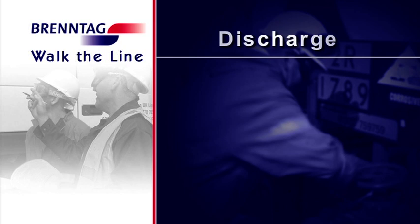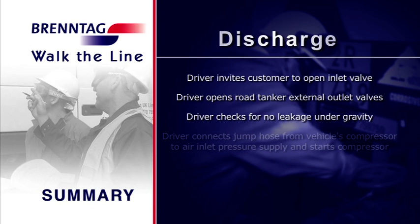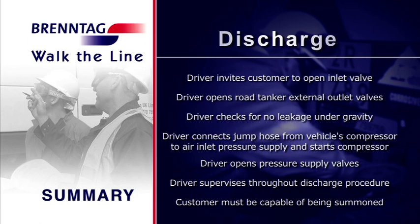The driver invites the customer to open the inlet valve. The driver then opens the road tanker external outlet valves. He checks for no leakage under gravity. He then connects the jump hose from the vehicle's compressor to the air inlet pressure supply and starts the compressor. He then opens the pressure supply valves. The driver must supervise throughout the discharge procedure, and the customer must be capable of being summoned at any time.